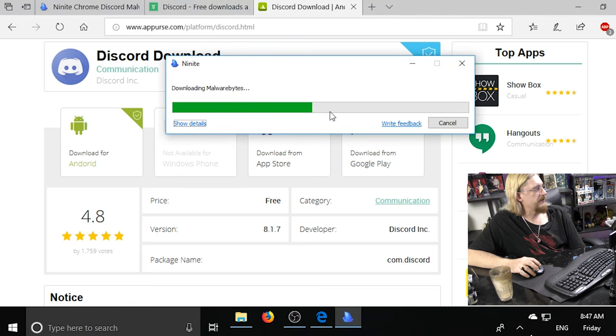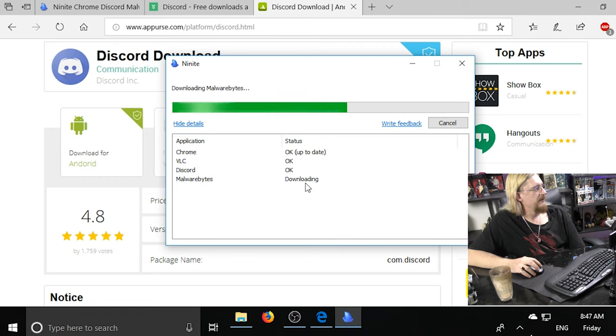And Ninite has downloaded. It's just ticking along with all our programs and getting it all sorted in one go. We can see it doing its thing. My Chrome was already installed, so we're just doing this one. It'll just tick you through whatever you've got.